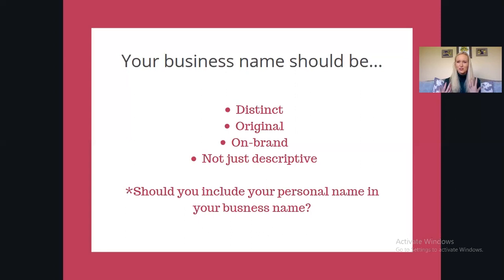It doesn't sound urban. To me, it sounds more like farmhouse chic or something. Sounds more like a fixer-upper type brand than this urban kind of brand. So just considering the colors you want to be using, the images and the feel of your brand overall, and making sure that your name matches up to that.